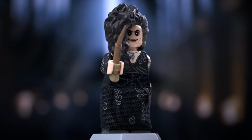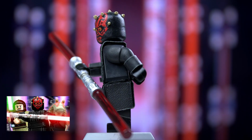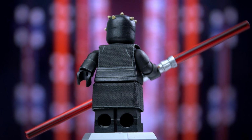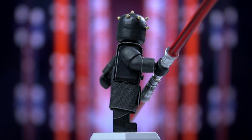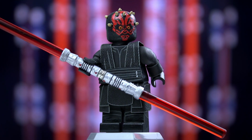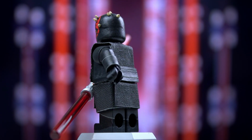So let's go ahead and take a look at number 1, which is none other than Darth Maul from the Star Wars Episode 1 The Phantom Menace project. I'll talk about the head later, but the rest of the robes really turned out great on this minifigure. I love the detail that I put into them, as well as the fact that the lightsaber has magnets so I can split it off, which actually turns out to be the best way to display it because the lightsaber hilt combined with the lightsaber blades is ridiculously long, and it makes it a challenge to put them anywhere neatly.